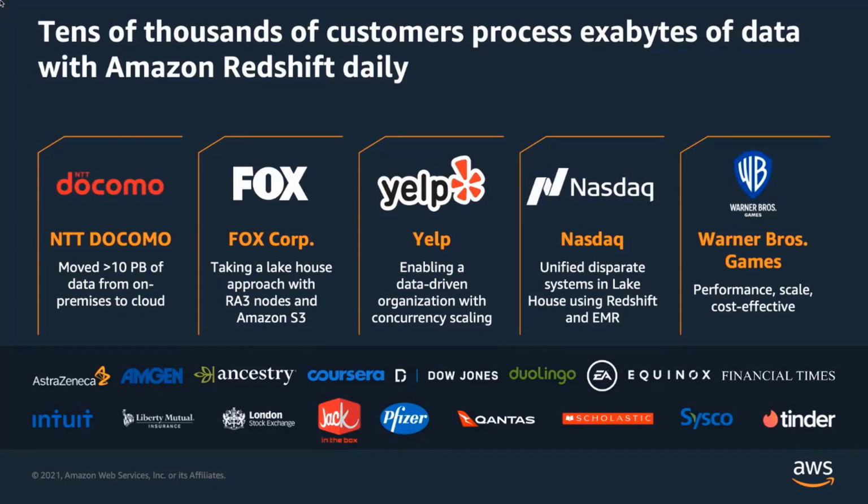Warner Brothers is also a great example where they are leveraging many of our new features such as data sharing, where they moved an entire subsystem that was built on copying, moving, and loading data between Redshift clusters. And this is empowering all of their business teams to make decisions on the right data sets more quickly and efficiently.